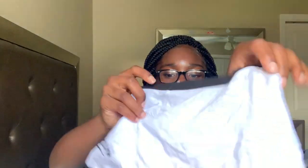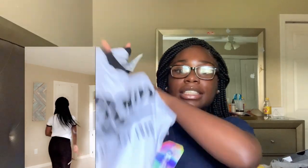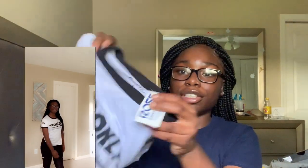These shirts I got from Ross, which was like, you know, Ross is cheap, baby. This is this Brooklyn shirt or whatever. It's just a plain little shirt, something simple. I'm probably not going to wear this on the first week because it's just plain, but it's something cute. Y'all probably like, girl, you go to 8th grade, it's too baby. But no! I do what I want. Period.